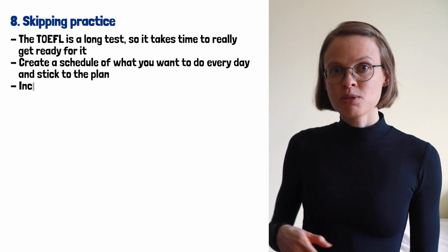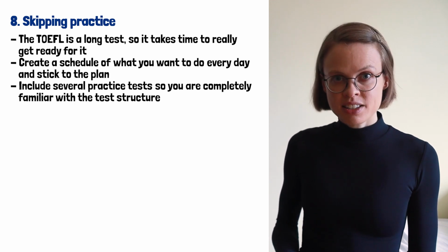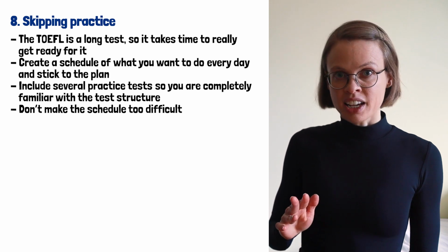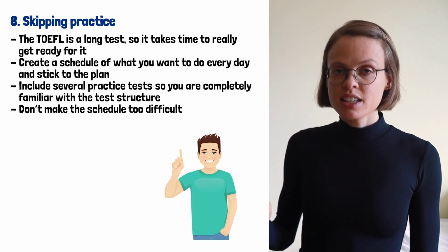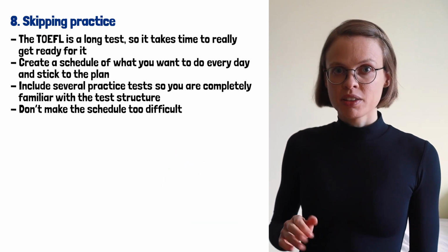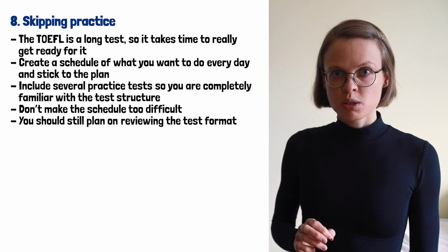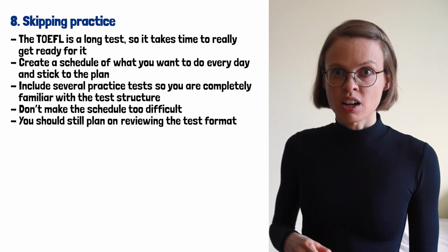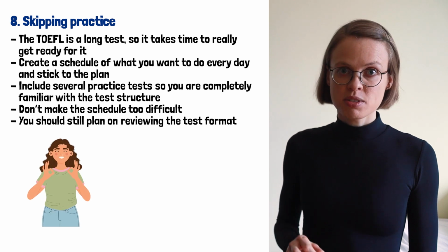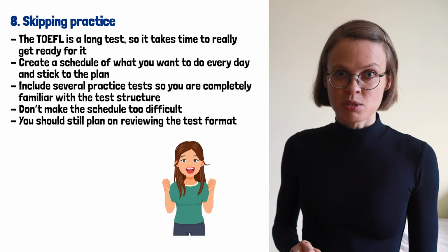Be sure to include several practice tests so you are completely familiar with the test structure. Don't make the schedule too difficult. If each day has a reasonable amount, it's easier to stay on target and get ready for all the tasks. If you are comfortable with English, you should still plan on reviewing the test format. You don't want to lose points because you run into a question type you didn't expect. If you are planning to take the test, definitely use a study plan and then follow it. This is the best way to maximize your score.